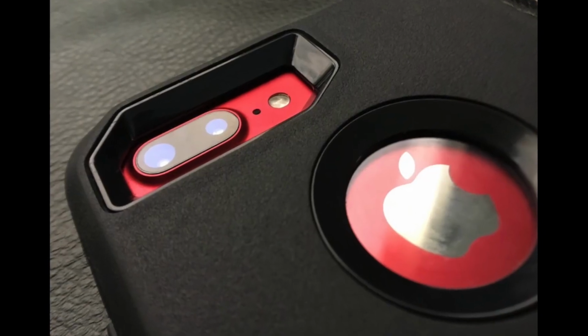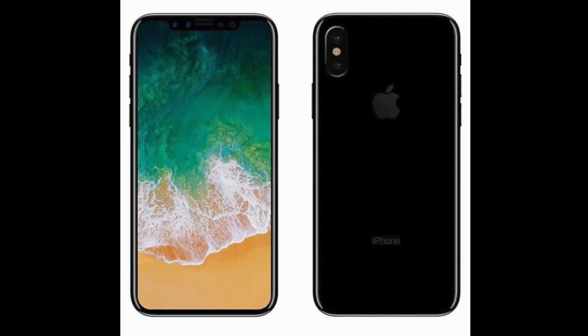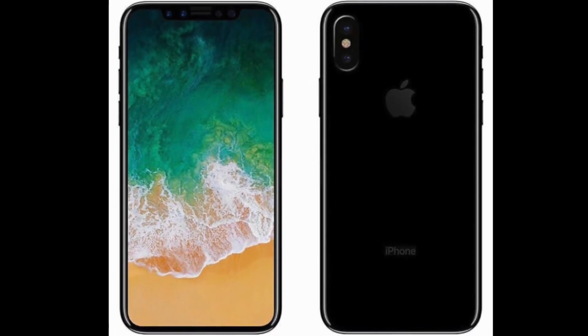Let's talk about the display. This is where things are gonna get really interesting. Google's already missing out on the dual cameras. That was the trend of last year. But do you know what the trend of this year is? The trend of this year is to get rid of all bezels. That's why Samsung came out with the S8, with very slim bezels on the top and bottom. That's why Apple's gonna come out with the iPhone Edition with a very small bezel on the top.